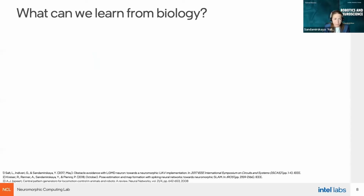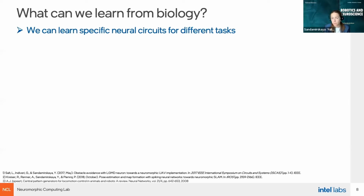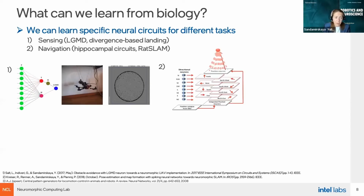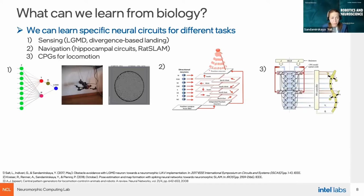So what can we learn from biology? On the one hand, we could learn specific neural circuits for different tasks relevant in robotics. An example could be different sensing tasks, like this looming detector that could be used for an obstacle avoidance system on a drone, or the famous divergence-based landing of drones shown by Guido de Croon that is inspired by insect circuits. We could also mimic circuits from the navigation system, those hippocampal circuits, as done by Michael Milford a long time ago in RatSLAM, and a couple of groups have recently replicated that work, developing SLAM architectures based on these neuronal circuits. Or central pattern generators that can be used to control locomotion in, for instance, the lizard-like robots of Auke Ijspeert.